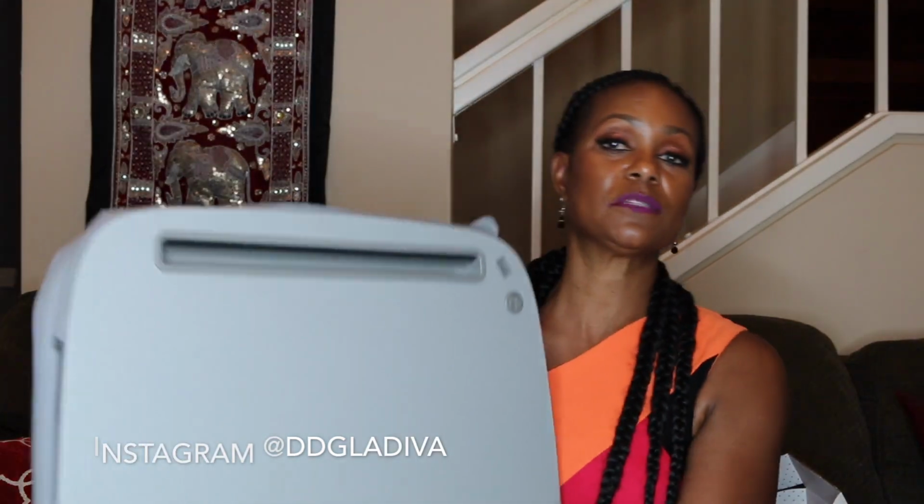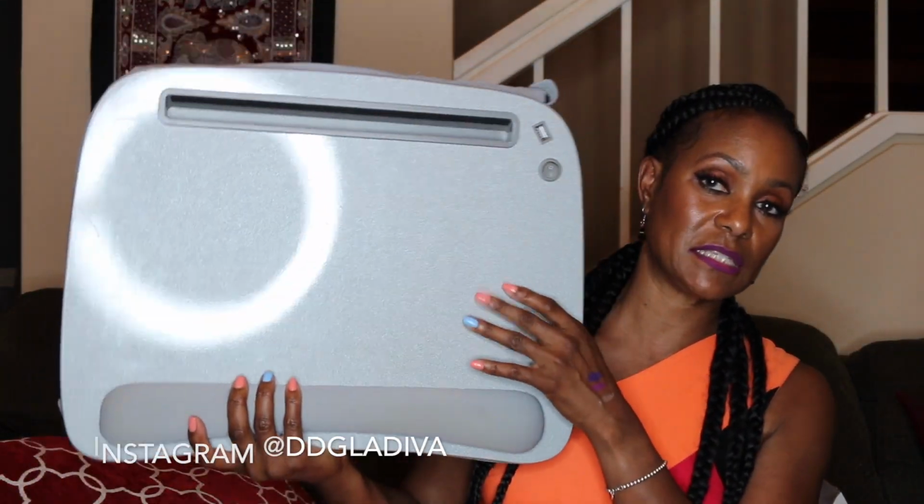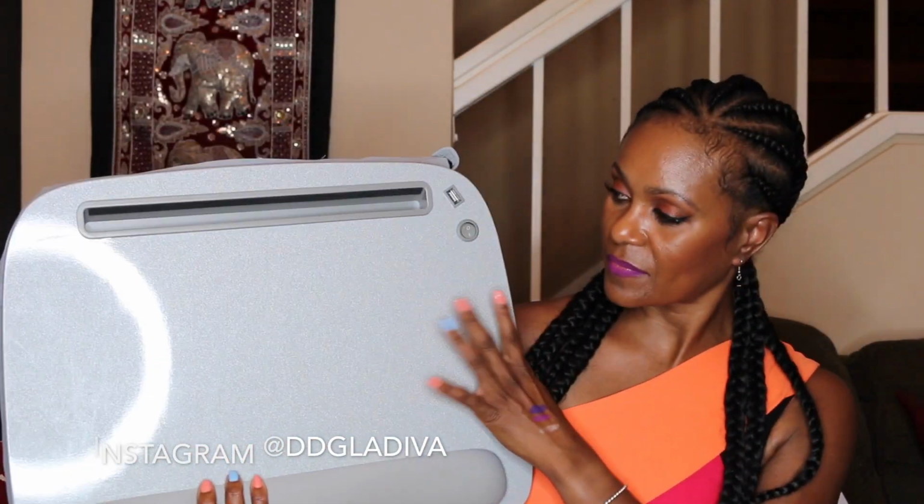I actually got it from Costco, and my husband was making fun of it. And then he liked it so much because it's so functional that he stole it and has been using it. And he's like, go get yourself another one. So I haven't seen it at Costco again, so I actually got him the same one in black, but I don't know where it is. It might be around here somewhere.